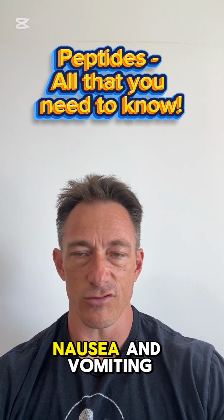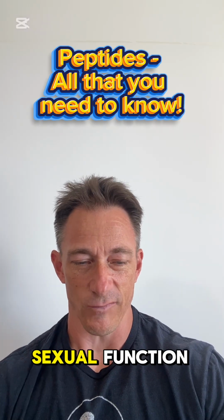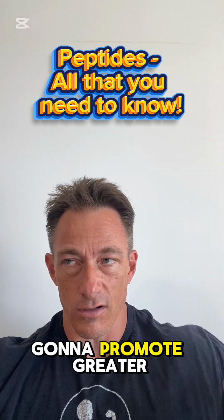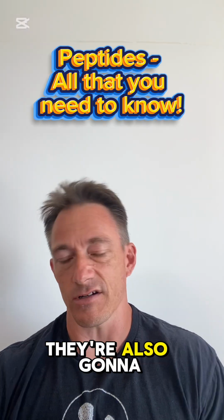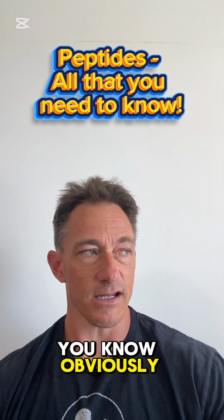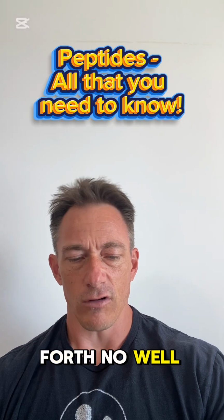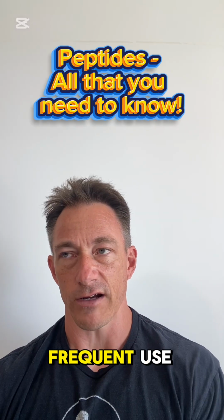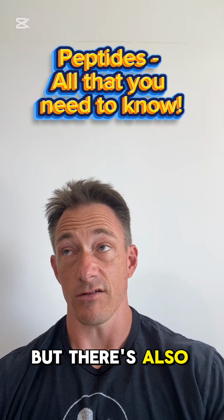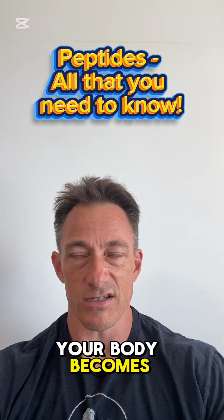Sexual function peptides: nausea and vomiting, not very good if you are obviously using it to increase your sexual function. Headache, flushing, increased blood pressure, because obviously they're going to promote greater blood flow to certain areas. They're also going to increase your blood pressure. Probably similar effects, but not quite as great as things like Viagra and so forth. No well-documented long-term risks, tolerance possible with frequent use. In other words, if you get more tolerance, it doesn't have as good an effect, okay? So your body becomes desensitized to it.